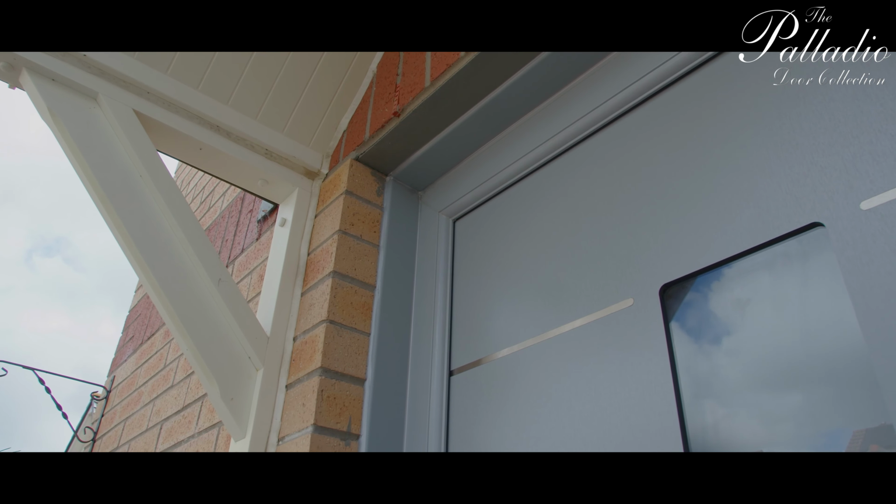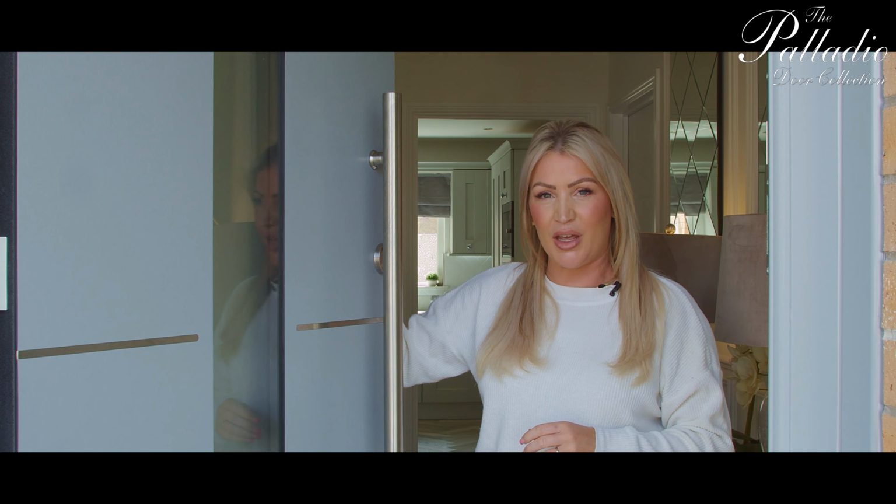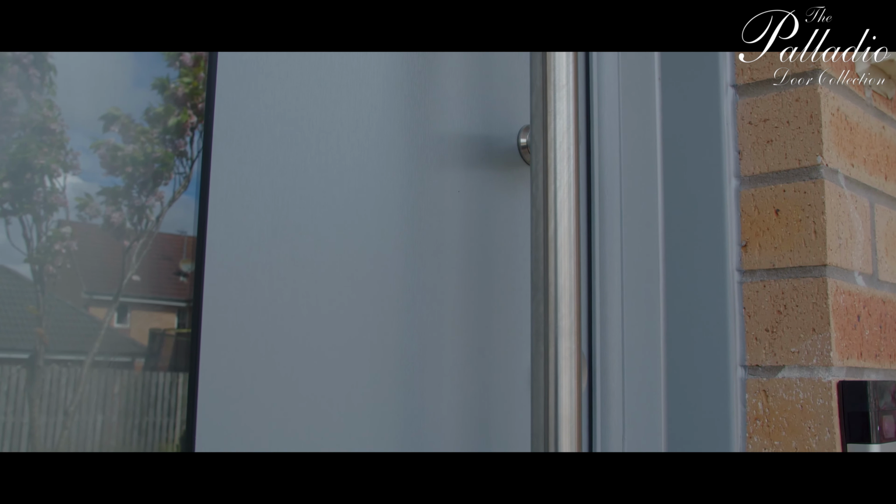It's also going to be much better at keeping the heat in, and it is mega secure. It's a really heavy, sturdy door with a double lock on it, which just makes us as a family feel so much safer. It also comes with a 12-year manufacturing warranty, which is absolutely fantastic.